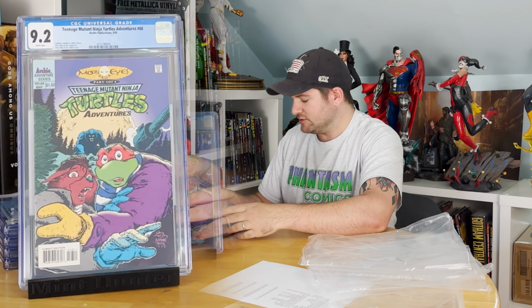Hitler appearance, it says on this. That's interesting. And I did mention quite a few of these are the only ones that exist on the census. So we actually did some adding to the census with this. 63 newsstand edition gets the 9.4 white pages.